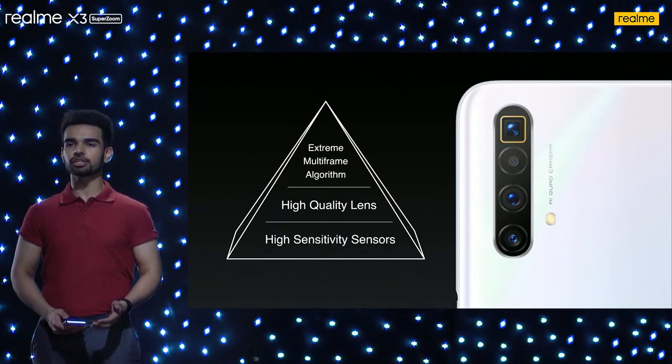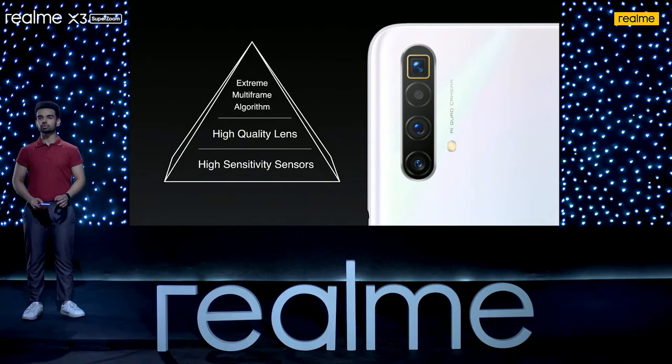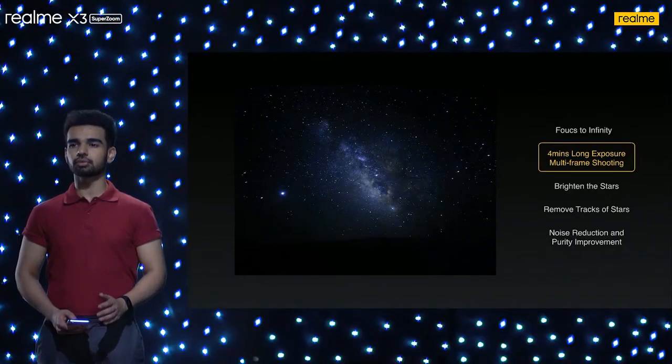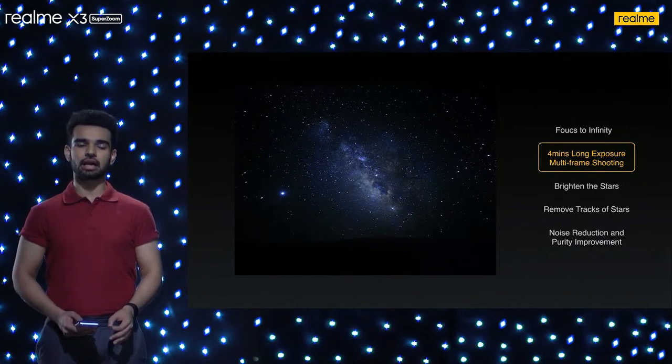We are using a high quality lens, high sensitivity sensors, and extreme multi-frame algorithm. Let me tell you in depth about how it actually works. Firstly, it autofocuses on the farthest starry night. Then it takes a 4-minute long exposure shot in which we take 10 different shots and then they are combined.